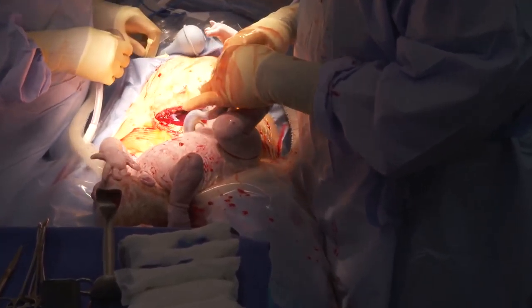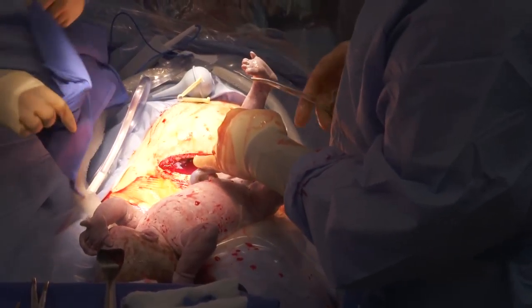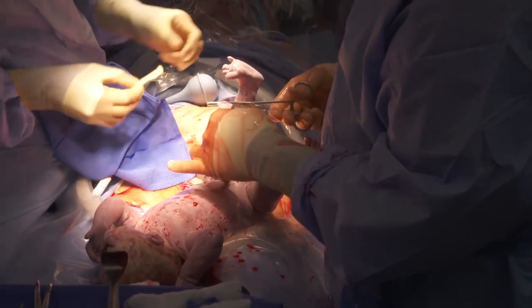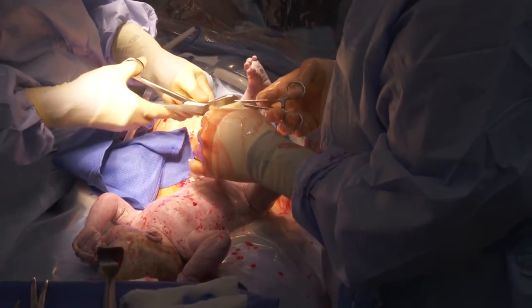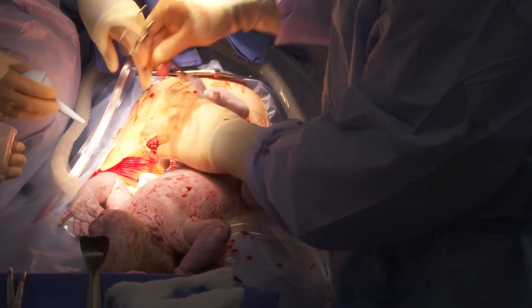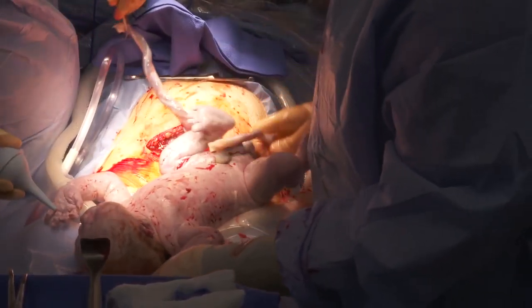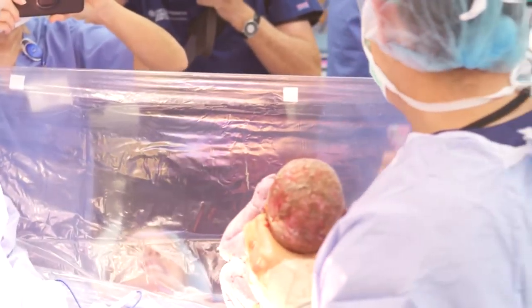And the dad wants to cut this cord. So what we're going to do is leave the cord really long. We can't break sterility, but I can cut it way up here. And then once the baby's safe, the dad can do the cord. And we'll take some pictures here. Say hey.